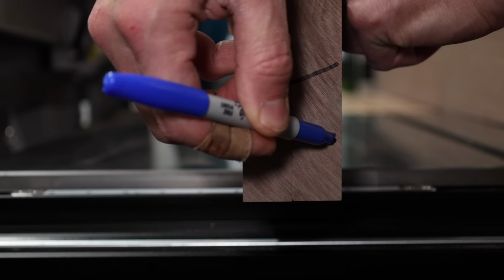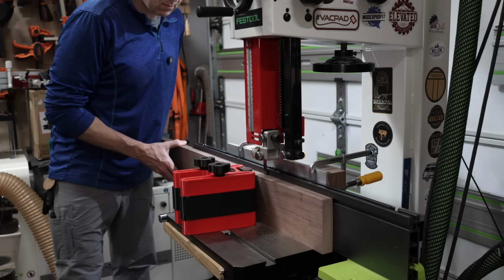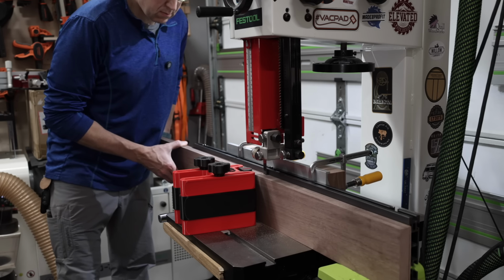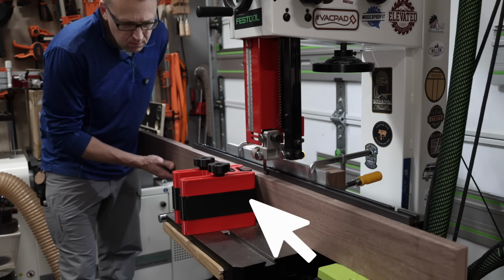Now, to make sure I realign my boards all in the same orientation, I put a reference triangle on the end grain. And now to start resawing, which it was only a couple of boards, so it didn't take that long. But I do want to draw your attention to the giant red and black spring-loaded featherboard I'm using.